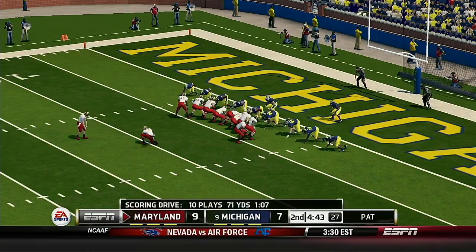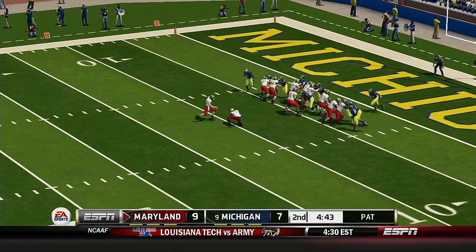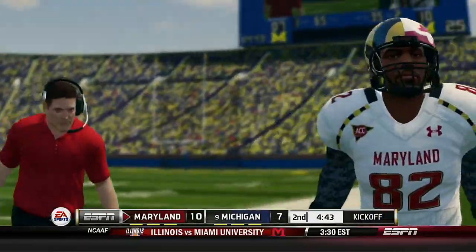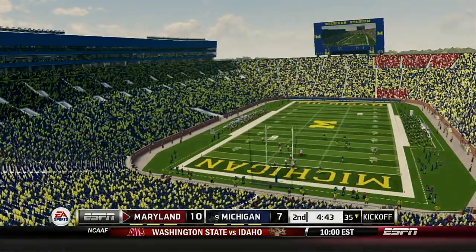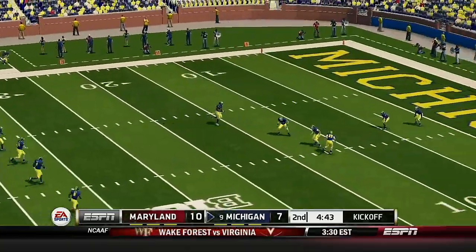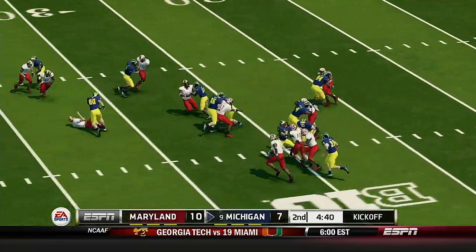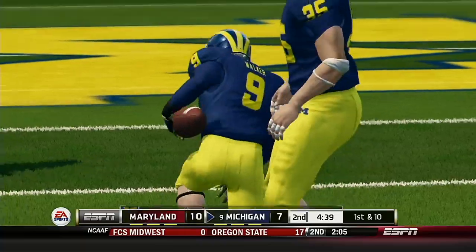So the kicker will line up here and try to give his team a 3-point lead with this extra point. He splits the uprights with the extra point. A nice 10-play, 74-yard drive, and they come away with 7 points. Maryland ready to kick this one off. Walker from the 2. He's taken down at the 29-yard line.